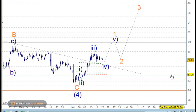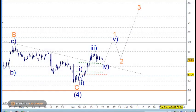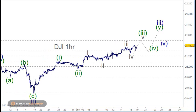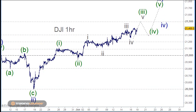And we'll just have a look at the Dow, because the Dow had a bit of a different count than the S&P. Let me just find it in my long watch list here. Okay, it's called Wall Street. So this has been a different count from the S&P, as you can see here. It's just sort of completely different, really.